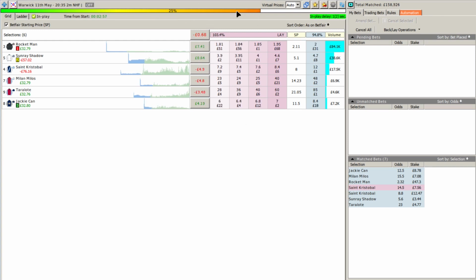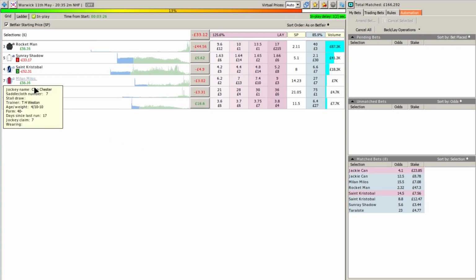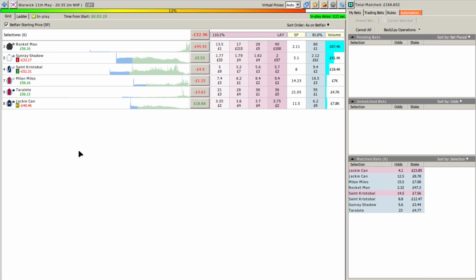Now I did that relatively early. You might want to think about waiting until towards the end of the race. It's obviously up to you, and you've got to be sure of what you're doing. You can see Jackie Can's coming in quite significantly as well. Now he's got, where is he? Jackie Can's got £8.78 on him, but he's come all the way down here. Let's just for giggles trade out of him as well. So you'll see that all of a sudden we've now got a potential profit of £56 and our max liability is sitting at 52.